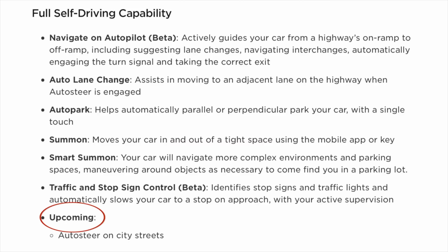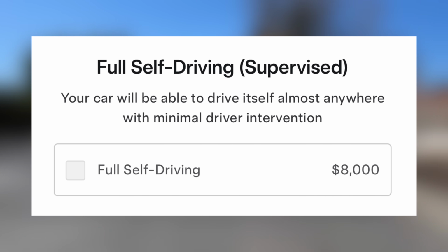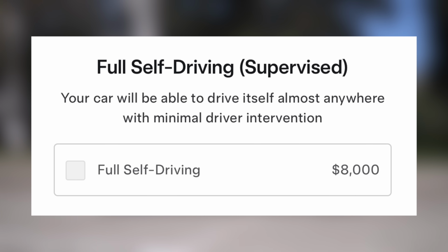However, Tesla eventually made a subscription model for this, increased its price up to $15,000, offered transfers, and more. Then in time, it came back down to its current price of $8,000 or $99 per month. That's where this purchase will depend on your particular situation.